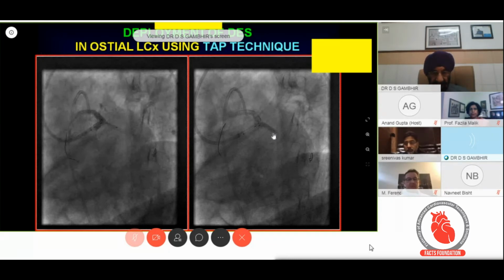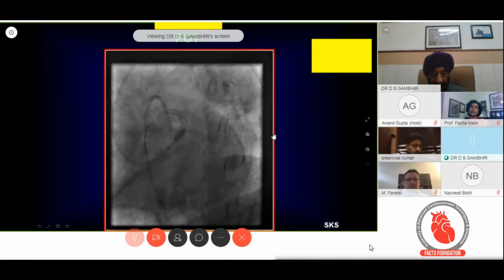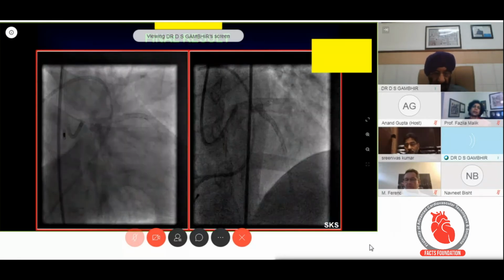And then we did a final kissing balloon dilatation, which is mandatory in all these cases, and then did a POT. And this was the post-PCI intravascular ultrasound, which now shows that the distal left main is very big in size, with a minimum lumen area of close to almost about 12.2 millimeter square. So this is the final result.